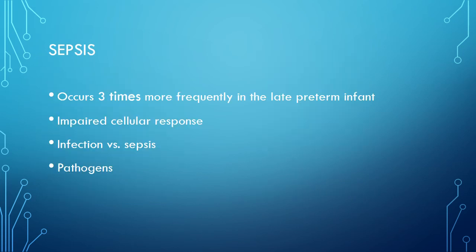So now we're going to talk about sepsis a little bit. Sepsis occurs 3 times more frequently in the late preterm infant. It's an impaired cellular response, and sometimes it's hard to differentiate between infection and sepsis, and there are many different pathogens that can cause sepsis.